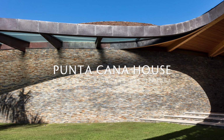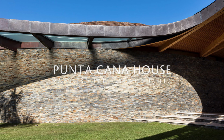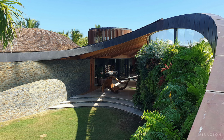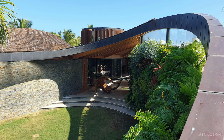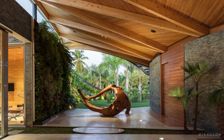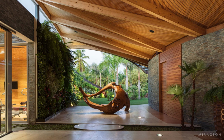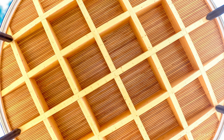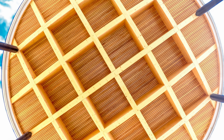A residence open to the stunning Caribbean landscape, where the concept of inside out is constantly challenged. The blue-green waters of the Caribbean Sea blend with freshwater cuts adorned by fish and aquatic plants. Thus, nature's forms inspired the organic design of Punta Cana House, embracing it sinuously.